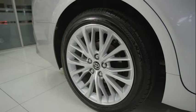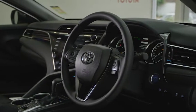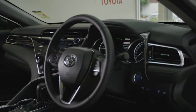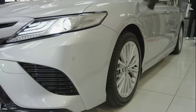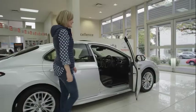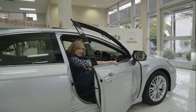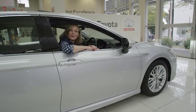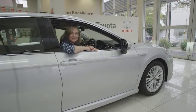Its outstanding design is matched with the latest technology and safety features, with the likes of active cruise control, lane departure alert, and, wait for this, a pre-collision safety system being standard inclusion across all models. What a handy little inclusion that feature is. And you really have so much to choose from. Could be a progressive hybrid system, or you could have a 4-cylinder petrol engine or a powerful V6.